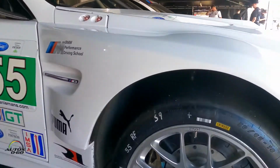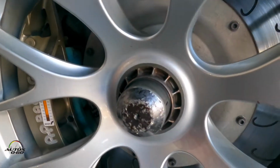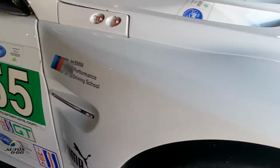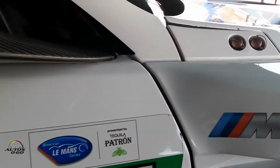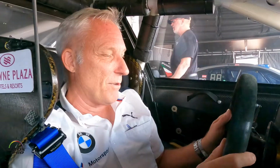This weekend we'll be running this car as well as the sister car. They're all 10 years old now, and so we brought them out here because these were always fan favorites. I will be driving this car. Bill Oberlin will be in the sister car. I'm sure he'll beat me because he is the winningest driver in IMSA history, so there's no doubt about that.